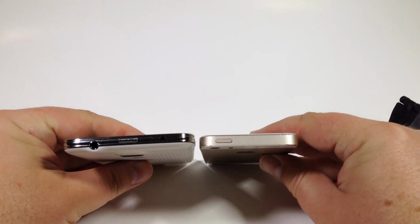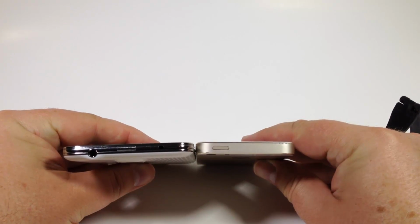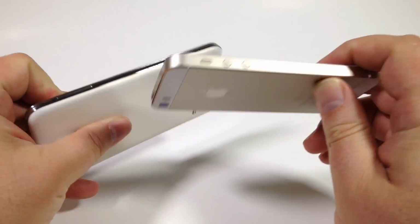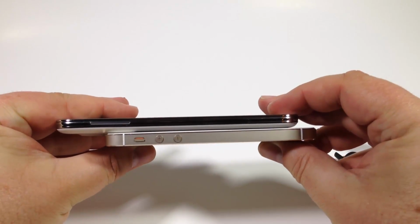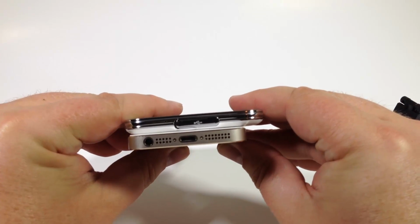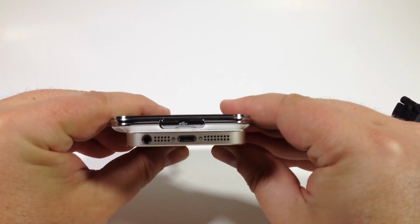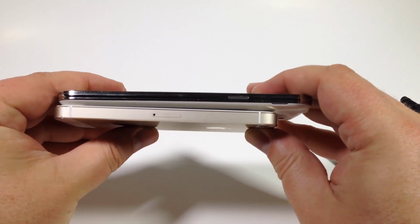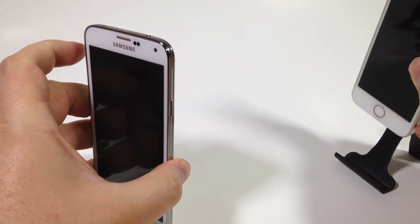On the top of the S5, you've got an earphone jack, a microphone hole, and an IR blaster. On the 5S, you have your power button. Along the side of the S5, you've got a volume rocker, and of course your mute switch and your buttons for volume up and down in the iPhone. On the bottom of both devices, on the iPhone, you've got your earphone jack, your speakers, your charge sync area. You've got a sealed gasketed charge sync area on the S5, I should say. Power button on the S5 and the SIM tray on the iPhone.